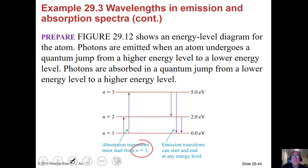This is the spectrum where you just see certain ones missing. The emission spectrum, though, you can go from 5 all the way down to ground. So 5 eV down to ground, that's this one. Or if you're in n equals 2, you can go from 2 down to ground, or you can go from 3 to 2. So notice that there's 3 lines here, and there's 2 lines in the first one.